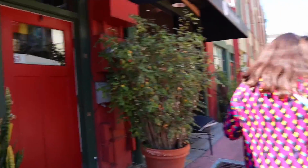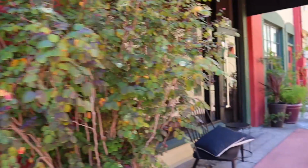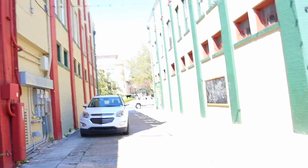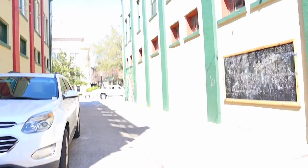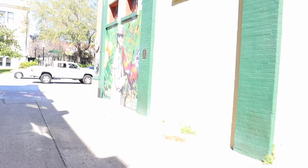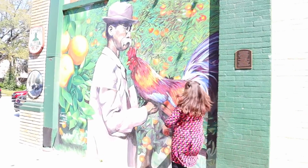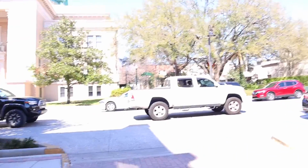I don't know if this place is open. Mondays and Sundays, 11 to 5. Oh, it doesn't open until 3. They used to have angel wings here that people used to take pictures of, but I don't see them anymore. I want to say it was on this wall. Yeah, that's pretty cool. Little murals and whatnot. I don't know if there's anything over here.